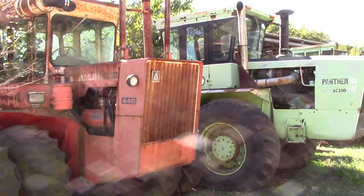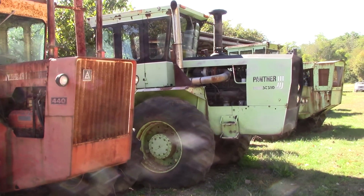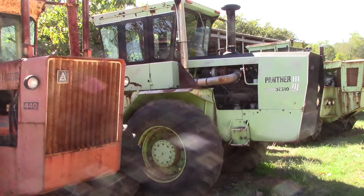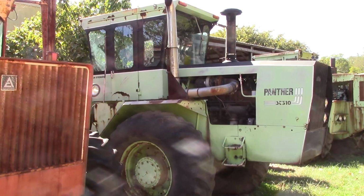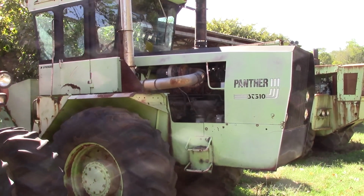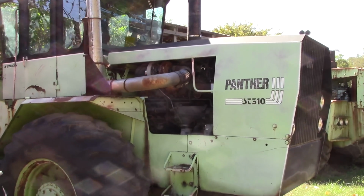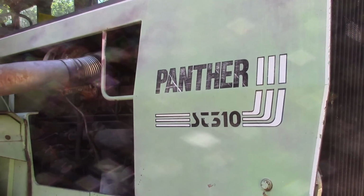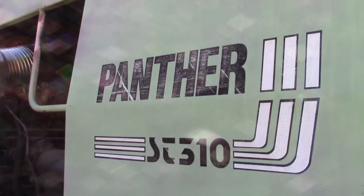Here we have an extremely rare and famous Steiger. This was the Pink Panther. Chris found it in Oklahoma. It was repainted to green, but when we look upon closer inspection, you can start to see the original pink paint through the faded green. This tractor will eventually be restored back to its original pink color.